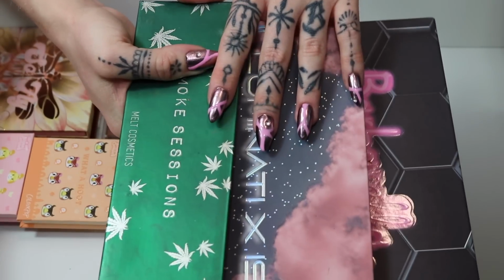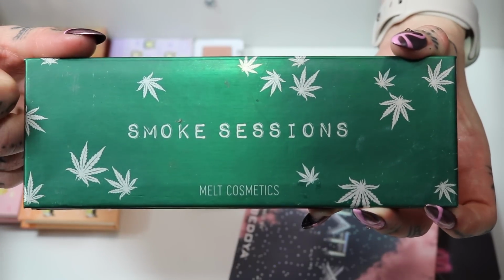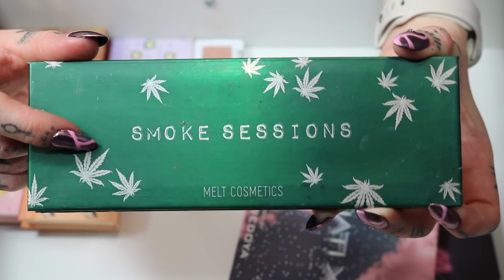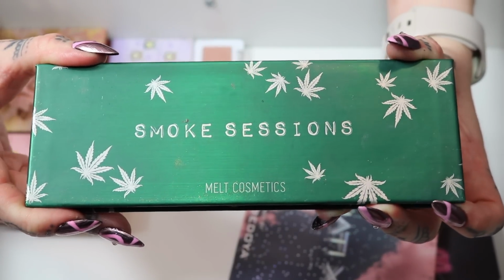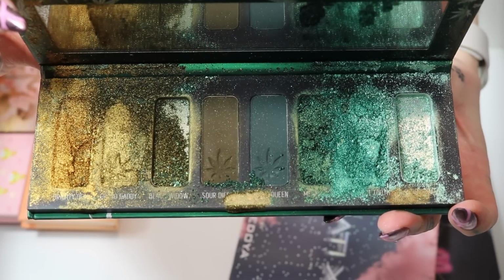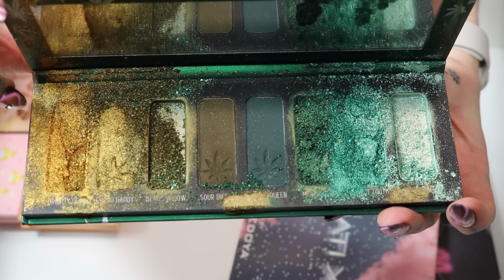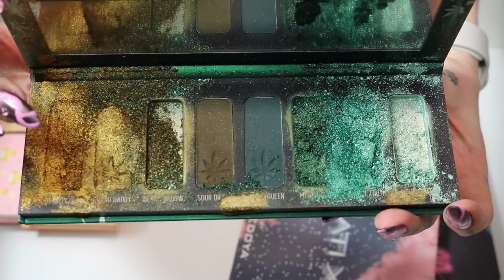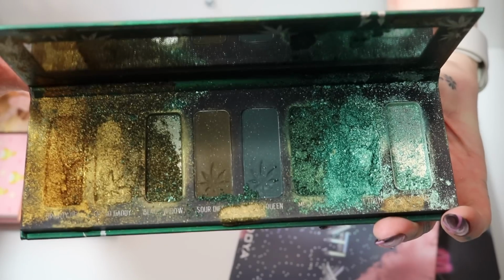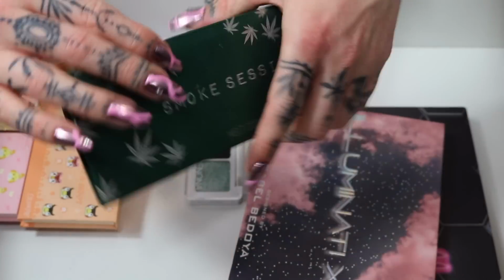All right, time for the next stack, and these 3 I'm gonna be getting rid of. Brace yourselves. So this is the Milk Cosmetics Smoke Sessions palette, but this is the one before they sent out the formula change. So all of the shimmer shadows look like this currently. They did send out palettes where they did fix this issue. This is the older version. Don't know why I still have it. It definitely has to go because I can't use those shadows anymore anyway.